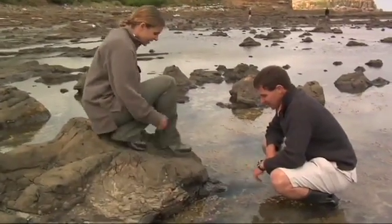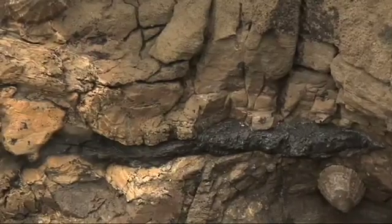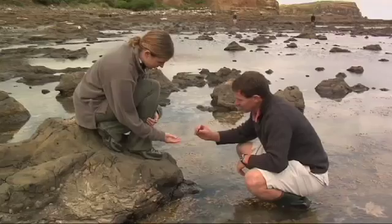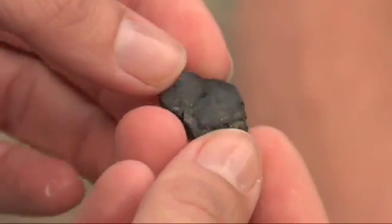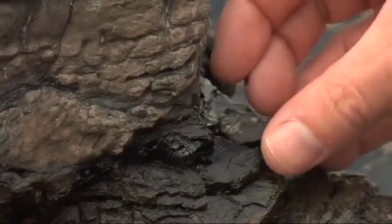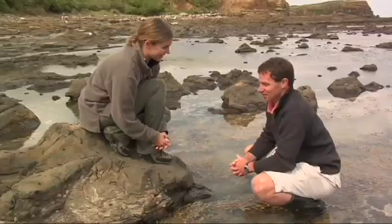What have you got here? So you can just see a few little veins of black stuff there. And here's a little piece. In fact, this is a bit just lying there. Look at that. That piece there, you can put that in your fire and burn it. It's a piece of coal. Is that right? Just like that. Jurassic coal. I don't want to put it in my fire and burn it. I'll let it stay where it was. Part of the scenic reserve, which is a place that we should look but not take away.